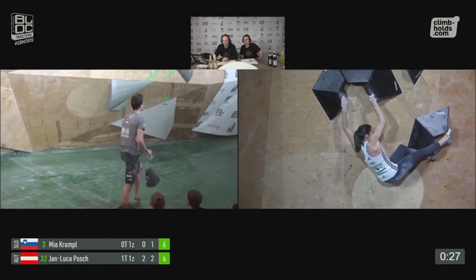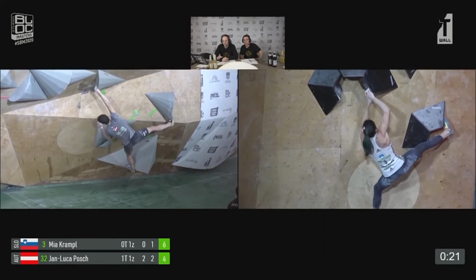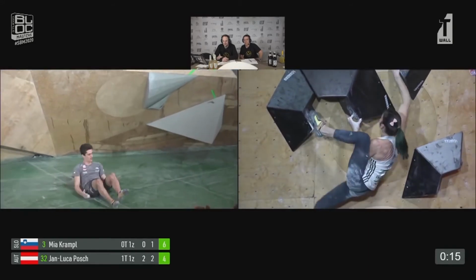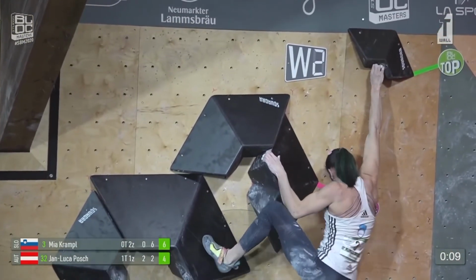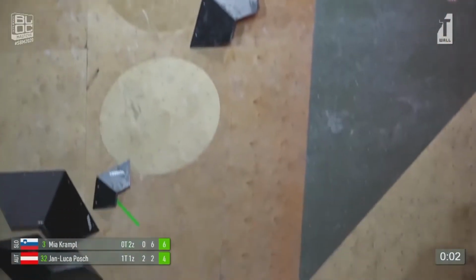Gianluca still not getting the measure of that second move on the men's boulder number 2. Looks like she's going to work the crimp match again. This is better. Nicely done. 10 seconds now. Time shouldn't be too much of an issue. Yes, for Mia Krampel, that was really well deserved. Big battle went in there.